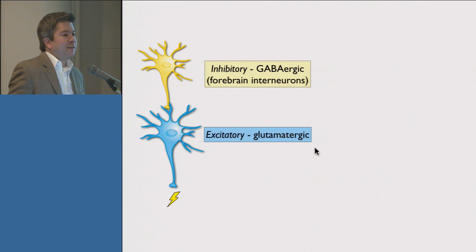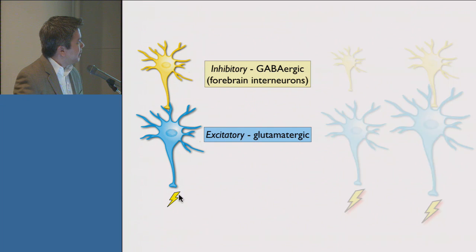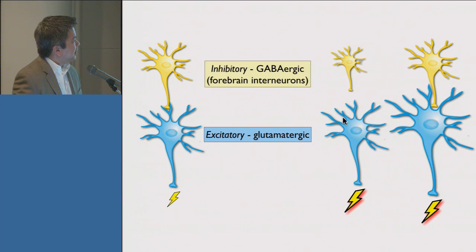So this is obviously a vast oversimplification of how you could think of cortical activity, but in the most general sense, you can imagine that there are inhibitory GABAergic forebrain interneurons that are trying to tamp down the excitatory glutamatergic neurons, and that interaction between these two cells gives you a level of electrical activity. So in the case of these patients, it's likely that either there's a loss of inhibition or a gain of excitatory information. Okay, and so what we wanted to do was directly be able to test these different hypotheses.